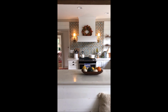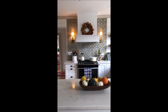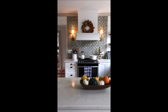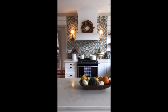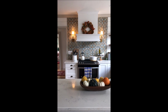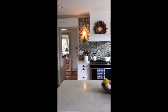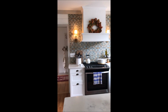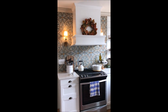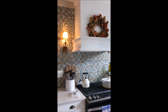I love using a hood almost as a wall to decorate. So I know that y'all have seen wreaths, you've seen art, you've seen all kind of things up on this hood, and I am loving this natural fall leaf wreath from Trader Joe's. It might be my favorite thing that I've ever had up here. I love how it looks against the caramel in the tile.